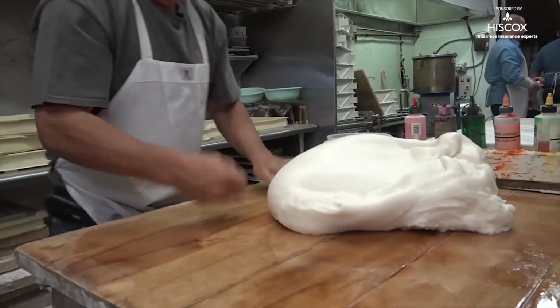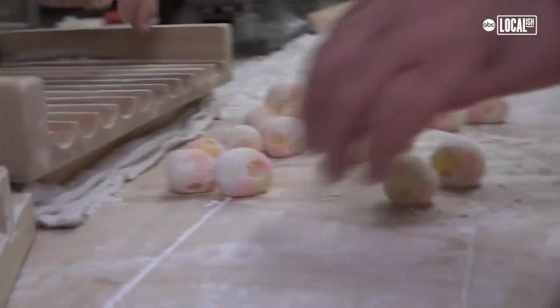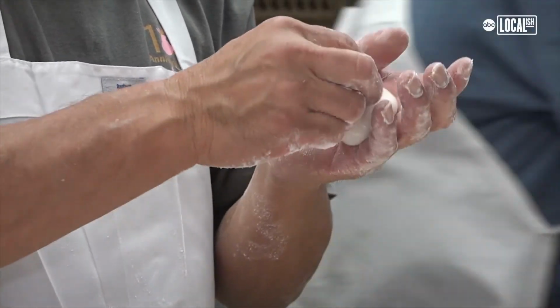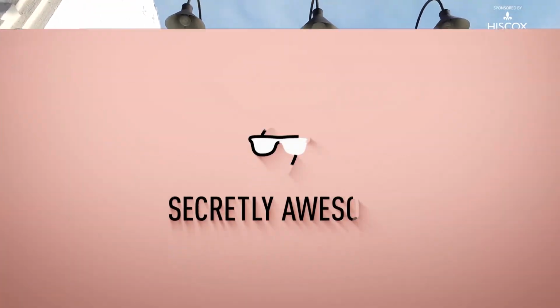And coming up, they've been in business for 117 years. What's the secret to this candy shop's success? We make some very traditional mochi, and we also make artisan style. We're heading to LA's Little Tokyo when we return.